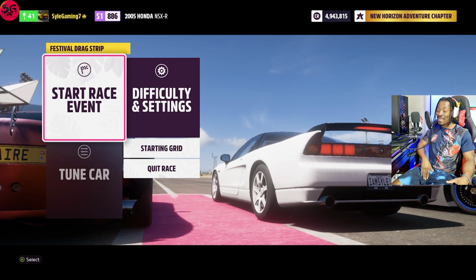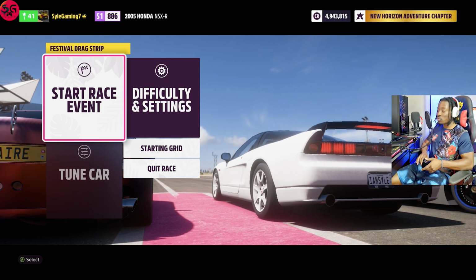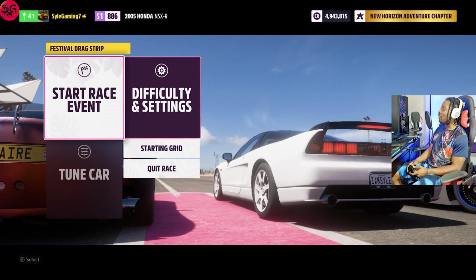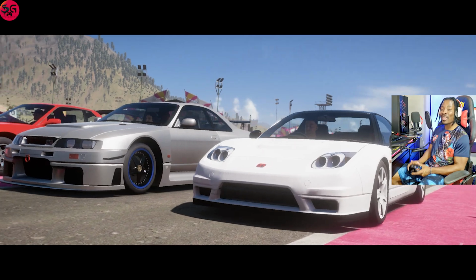Okay guys, switching things up to the drag. This is the festival drag strip, and we are going to begin with the Honda NSX-R. This is the difficulty I'm playing, and I'm getting straight into it. Let's see how all the cars are going to stack up.